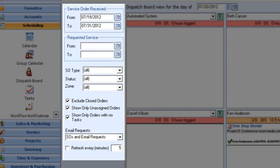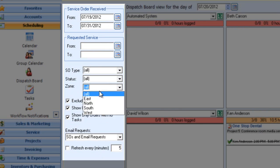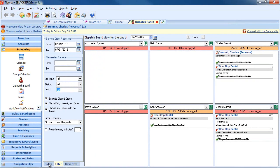You can filter the orders you wish to schedule by a received date range, a requested service date range, type of ticket you choose to schedule, status, all user definable, or maybe a particular area in your service zone you wish to schedule in. Depending on how you set your filter will be how you see the orders that need to be scheduled.